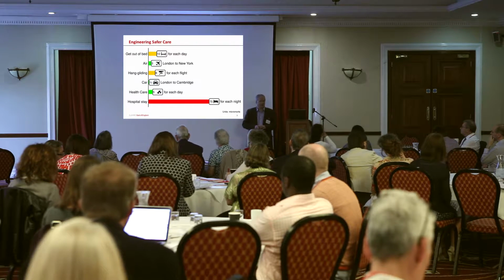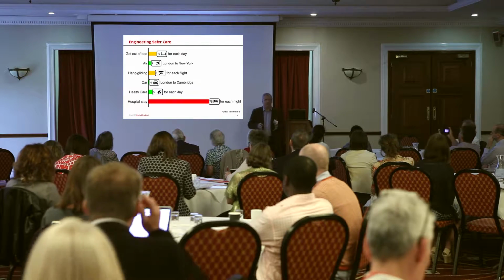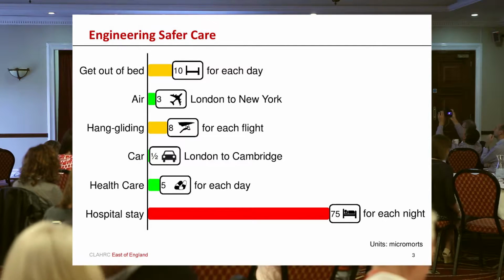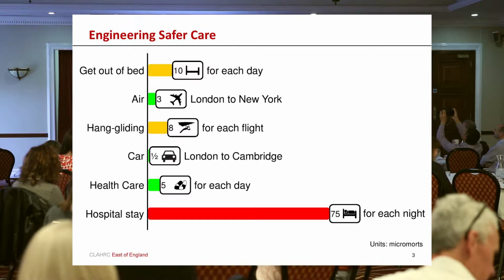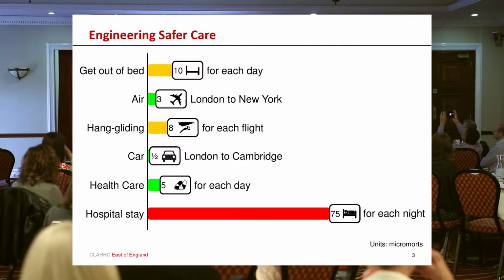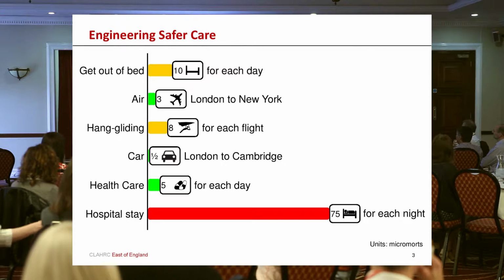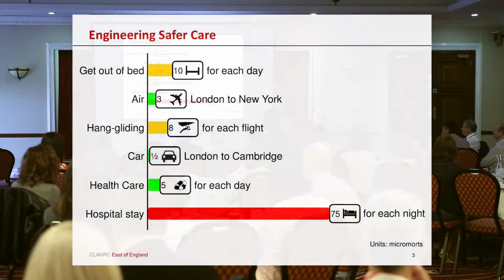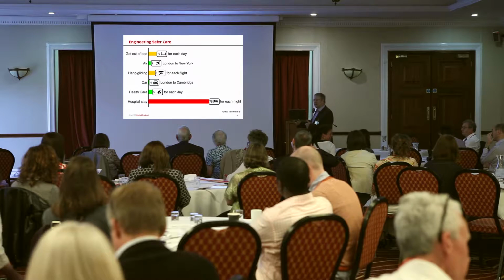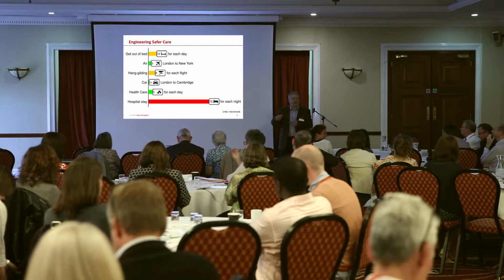To put some context behind it, when I got out of bed this morning, I'm faced with 10 micromorts of risk of unexpected death before the end of the day. So that's a 10 in 1 millionth chance that I will not survive the day. Now, if I were to fly to New York from London, that's another 3 micromorts I can add. If I go hang gliding when I get there, that's another 8. Now, if I was to drive instead from London to Cambridge, it's half a micromort. If I went to work in Addenbrooke's for the day, you can add another 5 or 10. If I were to stay in Addenbrooke's overnight, you can add 75 to that total of potentially preventable error, and that's typical of hospitals across the UK. So that sets for us the context of why we're really interested in whether we can help improve patient safety.